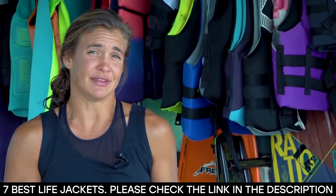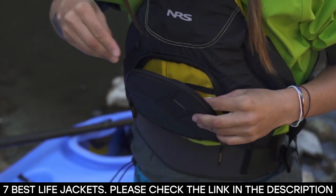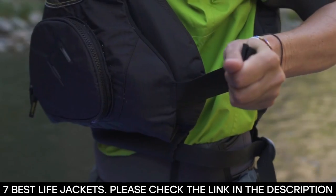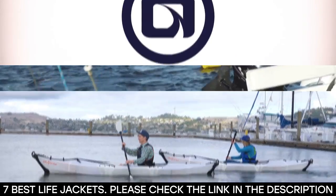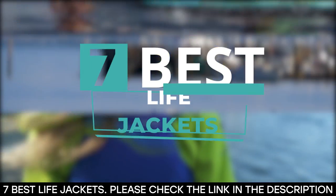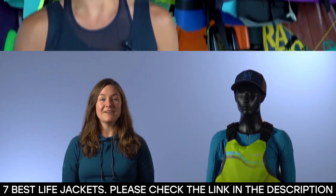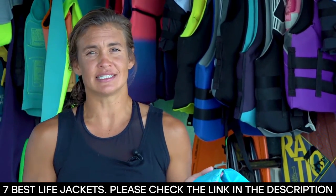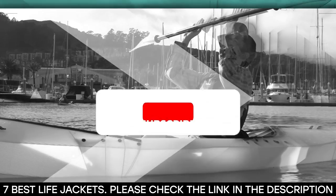And now, personal flotation devices that are available today are lightweight, flexible, and comfortable to wear. The best life jacket you choose will depend on the kind of water activities you enjoy. To help you make the right choice, we've come up with a list of 7 of the best life jackets on the market today. So, if you're in the market for a life jacket with these best features, specs, affordable prices, and reviews, then stick with us until the end of this video.